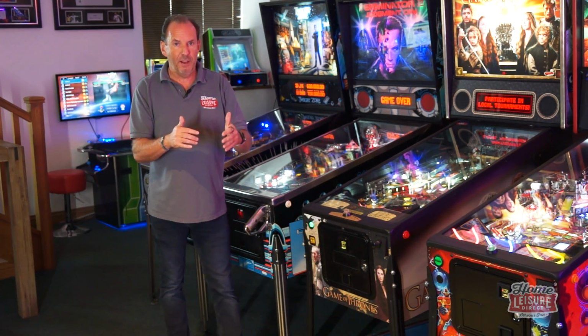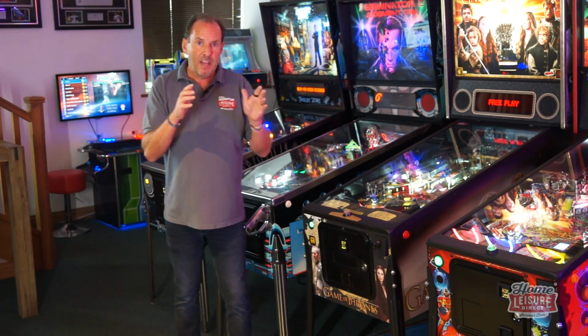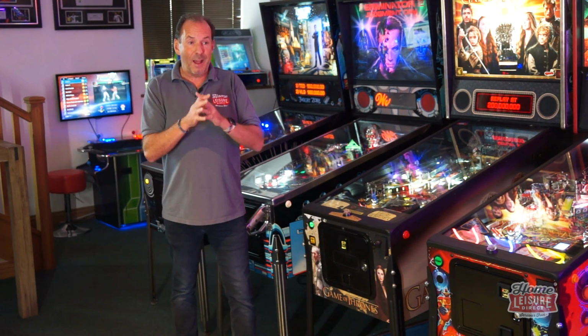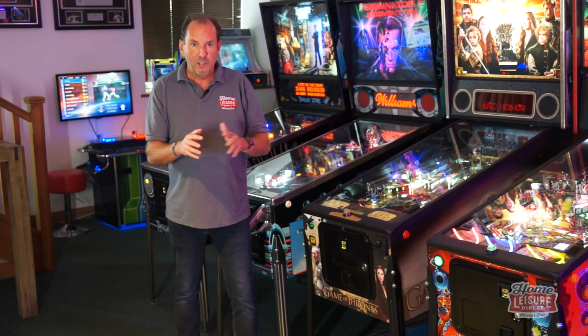Let's first of all think about if you're going to buy a 90s machine. So this is a Bally Williams era. And they made during that period of time some absolutely brilliant machines, some of the best machines ever made, and they weren't licenses. So what do I mean by a license?